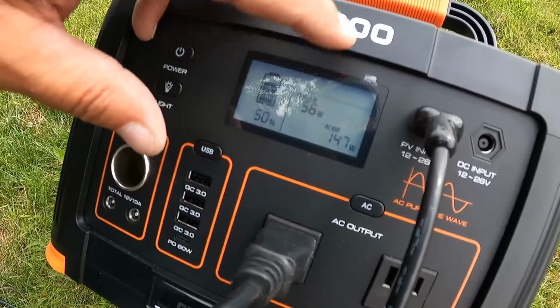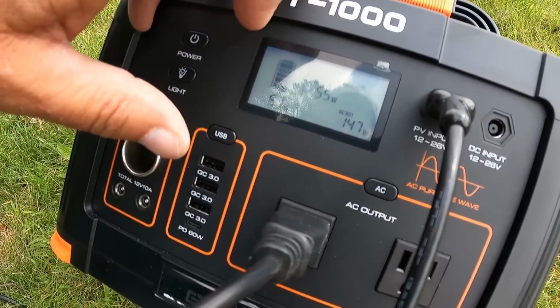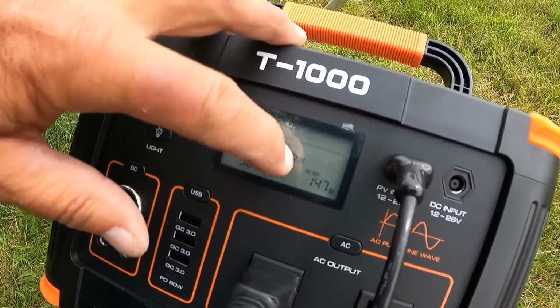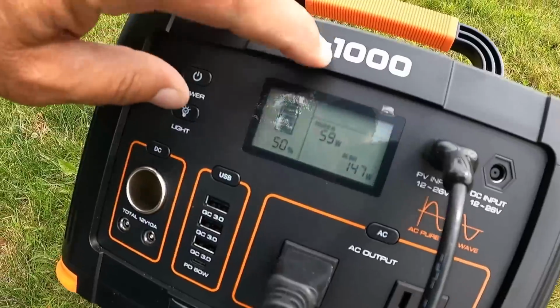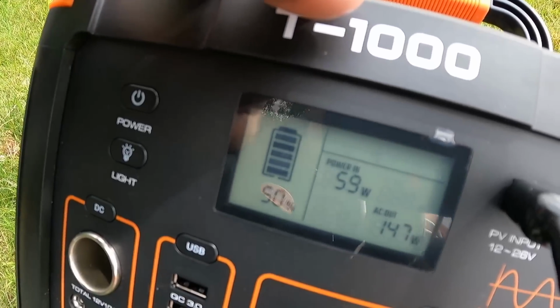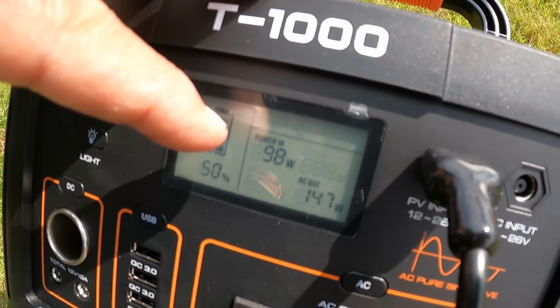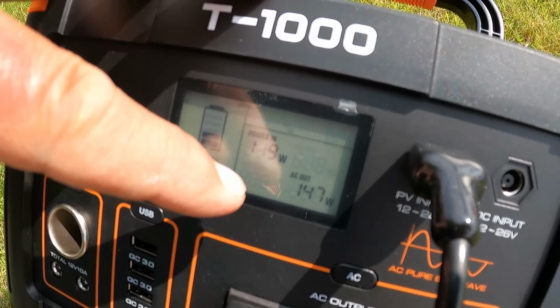So we're losing. But when the sun is out, it's going to charge the bike as fast as we're catching sun, because I was up to about 140, so it would be pretty equal with this unit, I would think. So right now the power in is 59. See if you guys can see this here. There we go. I think you can see that. Oh, look at that. The sun's coming out. She's cranking up now. But we're still at 147 watts out for the AC.